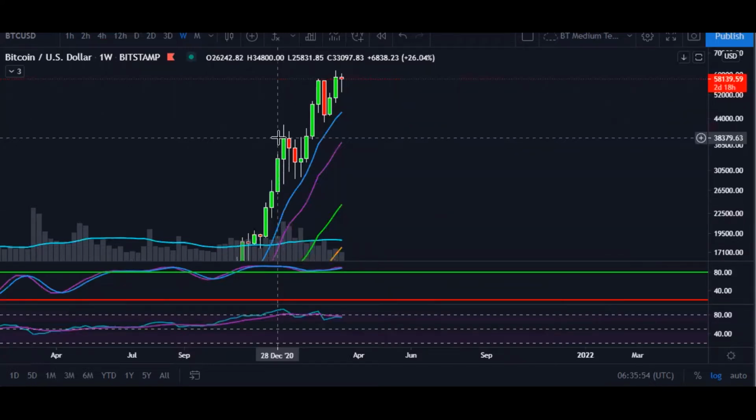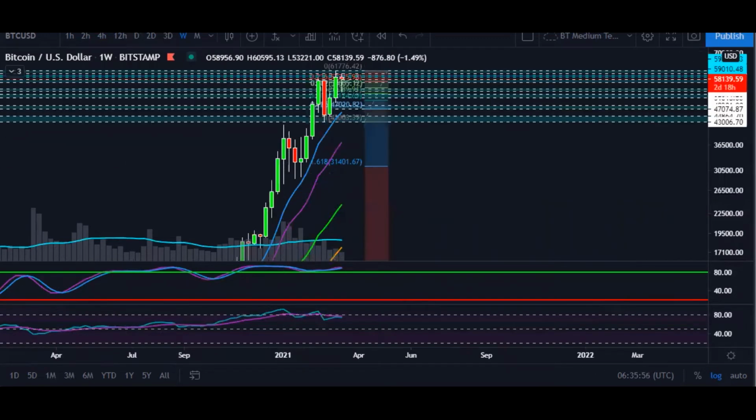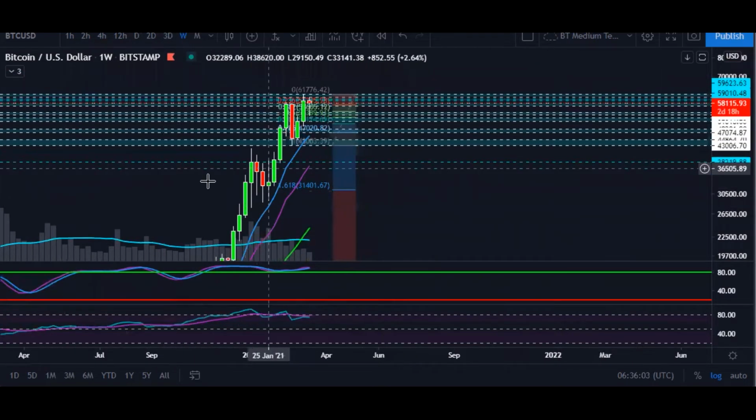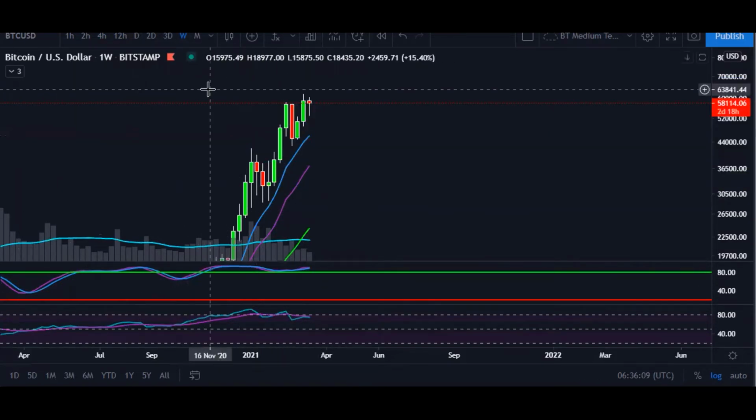Let's call it 38,400-ish. I don't think I have any drawing tools in there. So let me just plot this line right there. That's the level that I would look for Bitcoin to come back down to if this was to confirm as a local top.